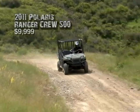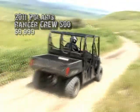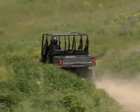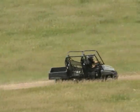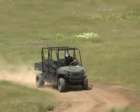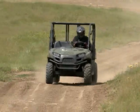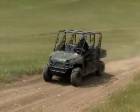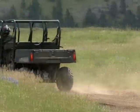If you like the 2011 Ranger 500 but want to bring along more than one passenger, then the 2011 Ranger 500 Crew is the machine for you, and it's available for just under $10,000. The responsive 498cc liquid-cooled, fuel-injected 4-stroke engine that powers the Ranger 500 does a good job of propelling the Ranger 500 Crew along, despite its extra 233 pounds of mass, with a claimed dry weight of 1,288 pounds.